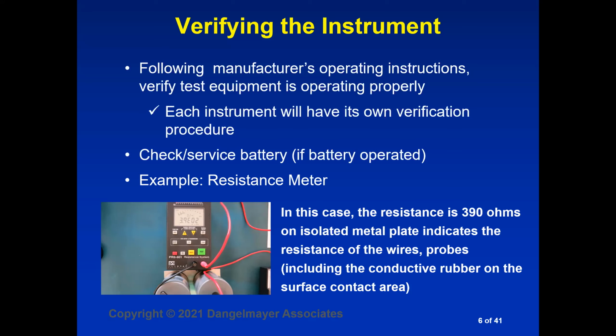So an example here, the resistance meter verification: you put the two 5-pound weights on a metal plate so that you're essentially shorting them together, and you measure the resistance through the two electrodes. As you can tell here, the measurement is about 390 ohms. That's a typical measurement that you might see. We typically are looking for a resistance of less than 1,000 ohms through the two electrodes.